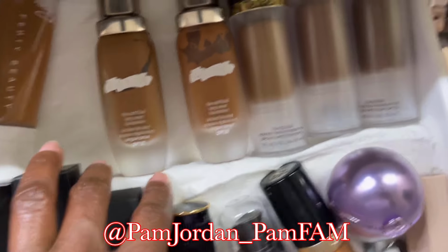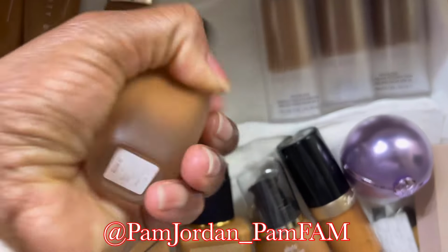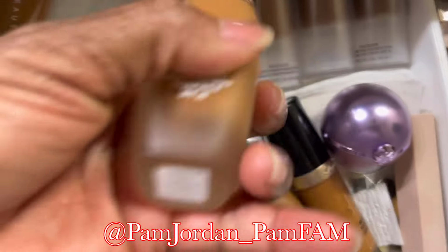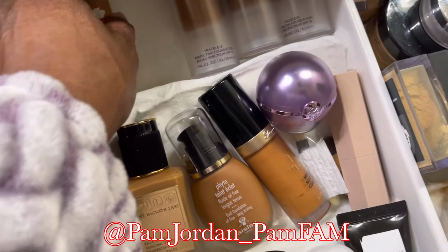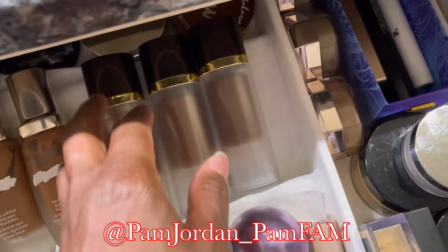I have La Mer, and this is La Mer in 2 colors. I have the 61, and I also have the Sienna 63. Even with all COVID going on, guys, I've been wearing my foundations, okay? I've been wearing my makeup. Yes, yes, yes. And now I have 3 over here.